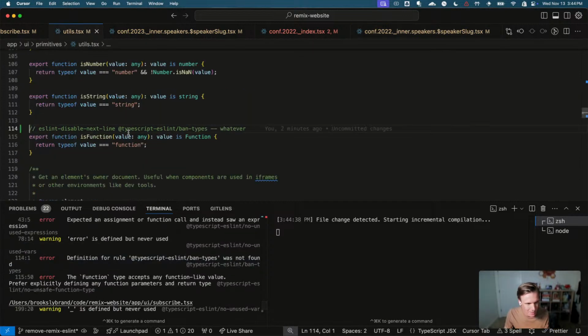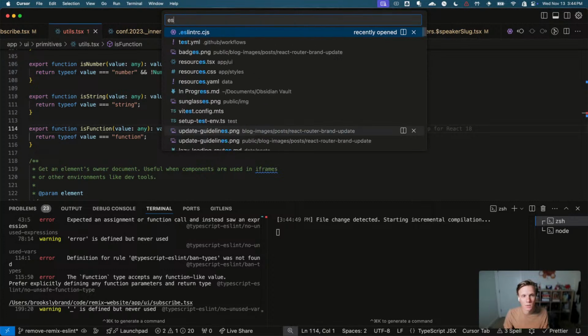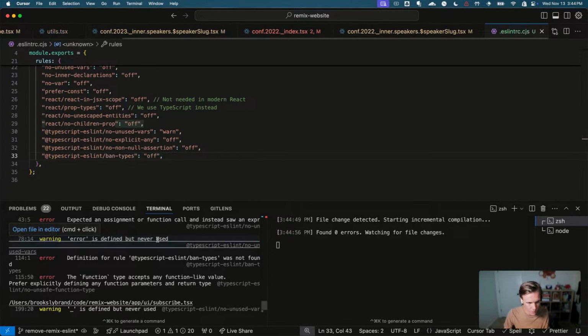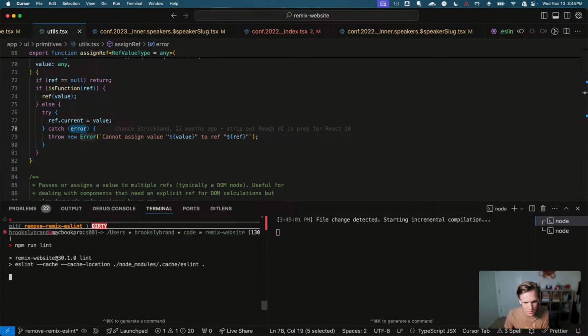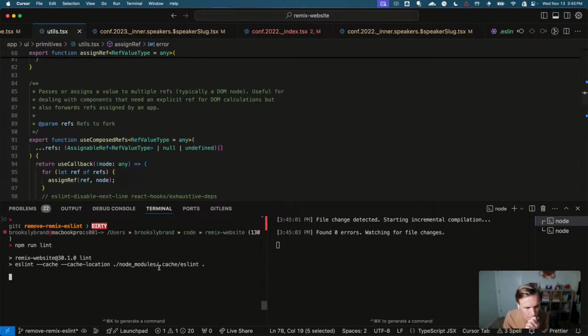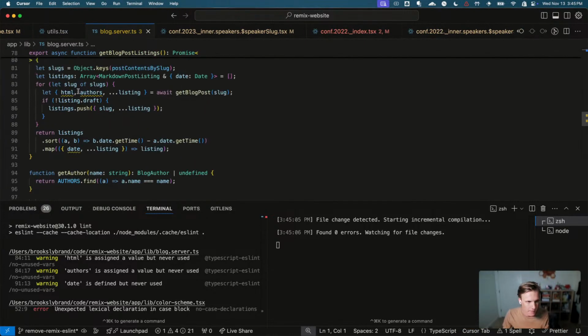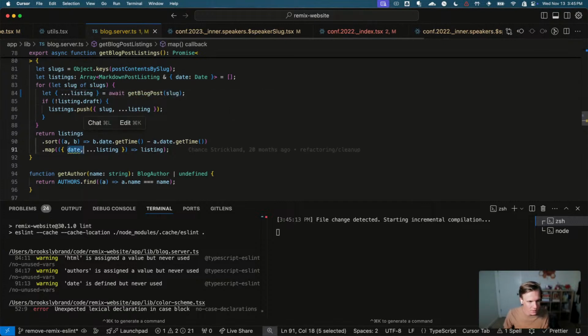Ban types. Definition for rule ban types was not found. Oh my gosh. Okay, I'm going to remove this one. This is dumb. We can get back to this one later. So ESLint. Yep, that one's good. That one is used. I don't know why this ESLint package seems to be, or yeah, these rules aren't correct. A lot of these are wrong. Unused stuff. That's fine.